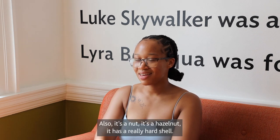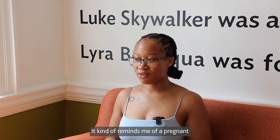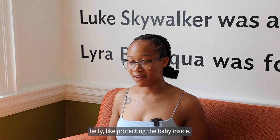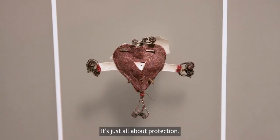Also, it's a nut, it's a hazelnut, has a really hard shell. It kind of reminds me of a pregnant belly, like protecting the baby inside. It's just all about protection.